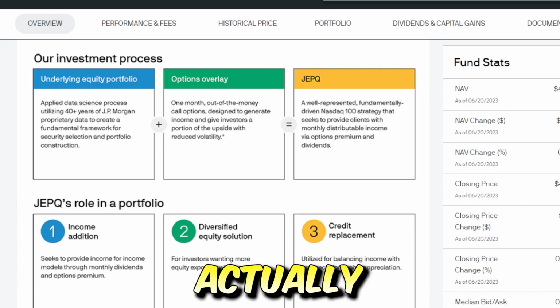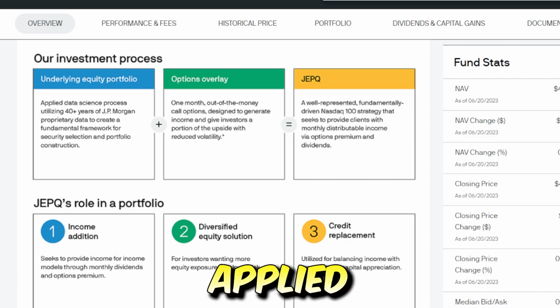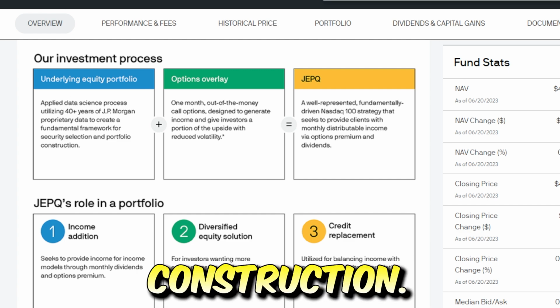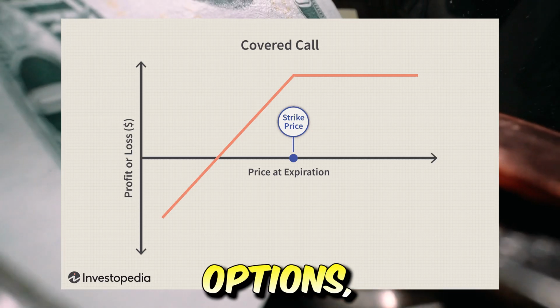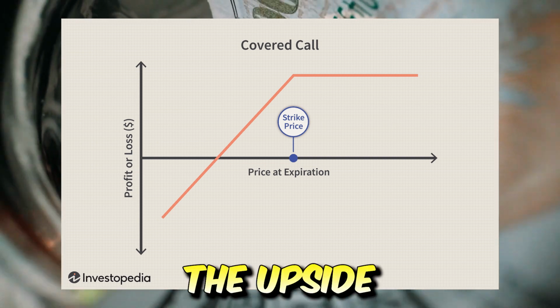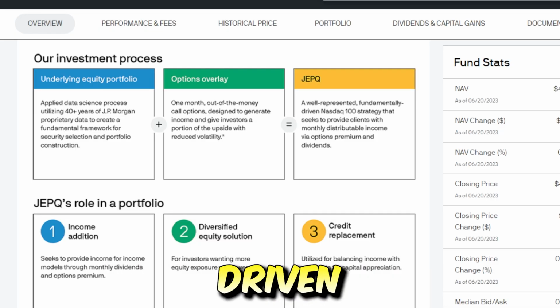Now what's kind of cool about this is they actually have the entire investment process laid out on the JP Morgan website. So in more detail, it says applied data science processes, utilizing 40 plus years of JP Morgan proprietary data to create a fundamental framework for security selection and portfolio construction. That's number one, the underlying equity portfolio portion of this entire investment strategy. Now with that, an option overlay. When it comes to options, 1 month out of the money call options designed to generate income and give investors a portion of the upside with reduced volatility. And with this, it equals JEPQ, a well-represented, fundamentally driven NASDAQ 100 strategy that seeks to provide clients with a monthly distributable income via option premiums and dividends.